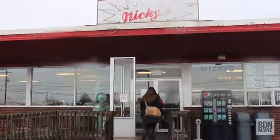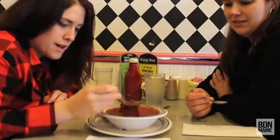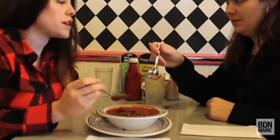We are at Mickey's Cruise Diner on Union Street, Bangor, and we have ordered once again chili. Those are kidney beans. Big chunks of tomato in there. I like a nice sauce. I sometimes feel as though chilies are too chunky and thick, and this has got a nice sauce to it. This one doesn't come with cheese on top. No cheese on top. All right, let's do this.